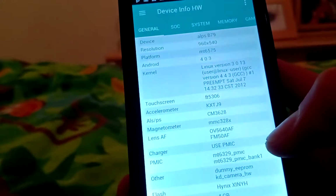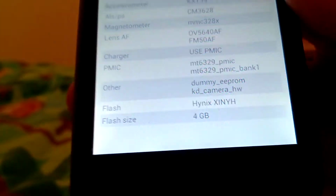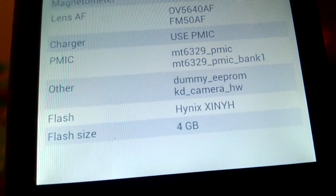Battery life is also quite decent. I've no idea why there's a 4 gig module in here. Well, it just doesn't really work. But I wonder what this means.